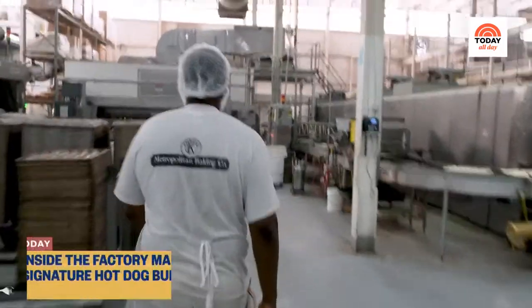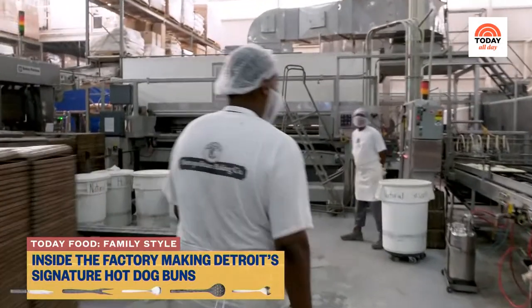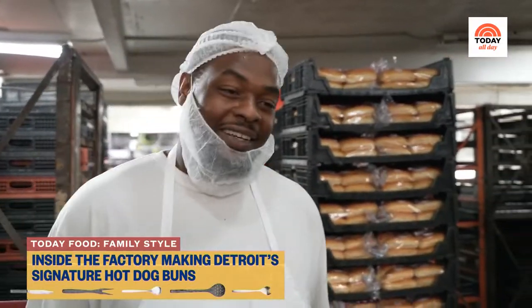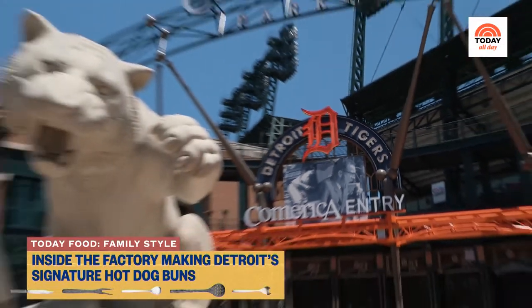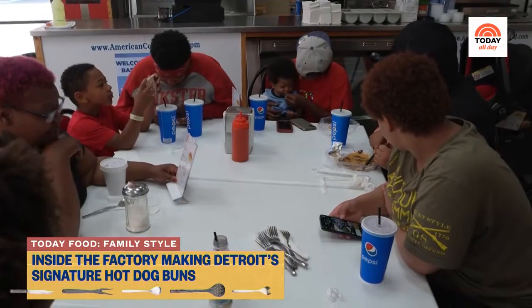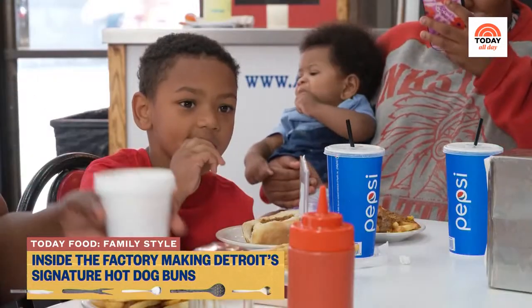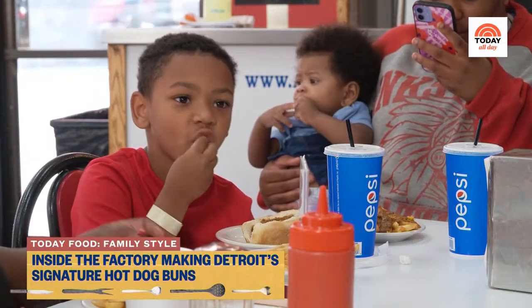The longtime employees are proud, keeping Detroit's Coney tradition going strong. We all grew up eating Coneys, right? Comerica Park, baseball games as a kid with mom and dad and the grandparents, family time. Coney dogs that's a part of pretty much everybody's childhood. It's a joy to be a part of that heritage.